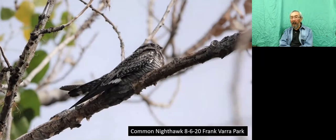So moving on to our next bird, it's the common nighthawk. So this is a not too uncommon bird, as the name indicates, but it is very hard to spot for two reasons. One is because it flies erratically, like a bat. And the other reason is it's really most active during dawn and dusk.